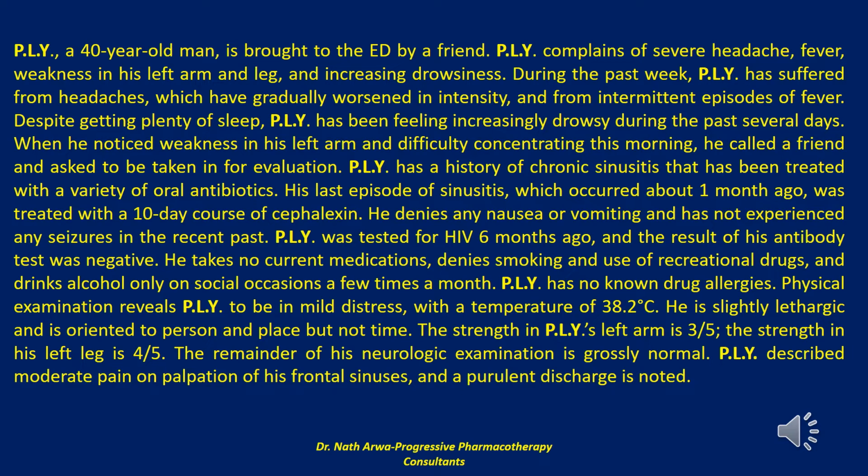Physical examination reveals PLY to be in mild distress, with a temperature of 38.2 degrees Celsius. He is slightly lethargic and is oriented to person and place but not time. The strength in PLY's left arm is 3/5. The strength in his left leg is 4/5. The remainder of his neurologic examination is grossly normal. PLY described moderate pain on palpation of his frontal sinuses, and a purulent discharge is noted.